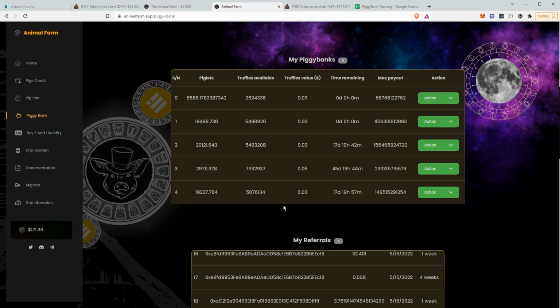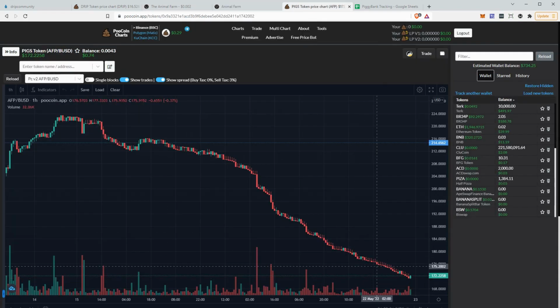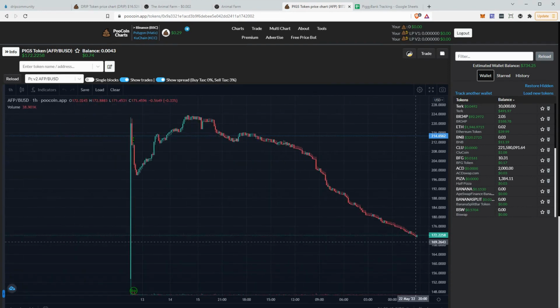But I would definitely like to see that pig price go back up a little bit, so that value goes up. Speaking of the pig prices, here is where we're at with the pigs. We've got a fair trail off to 172. We're still looking for that floor. I'm going to see where that floor lands and maybe buy some more pigs. See where it goes within the next week or so. Hopefully we'll get some more buy pressure and get a curve up going here for the pig price.